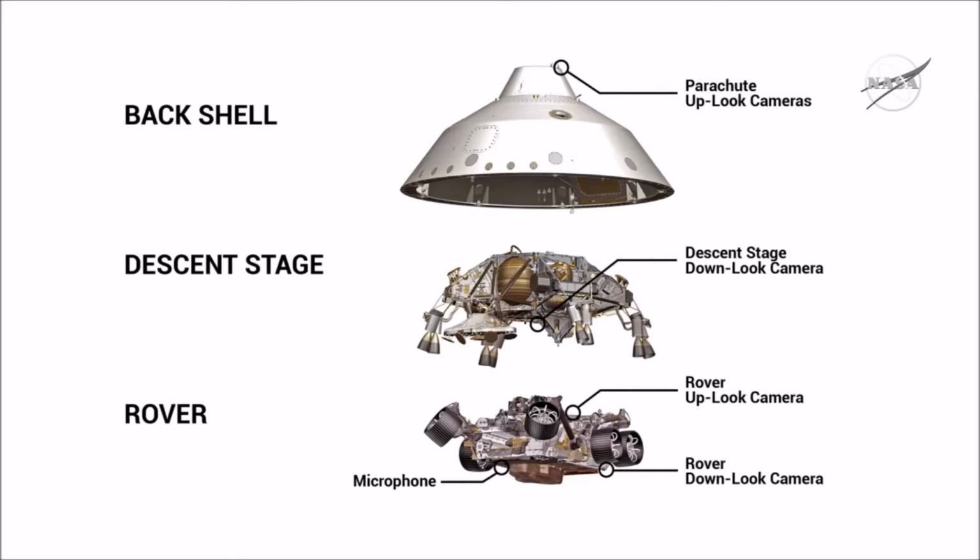Now, one of the cameras stopped operating coincident with the mortar fire when the parachute was deployed, and that's to be expected. It is a very high dynamic environment, but luckily the other 2 cameras continued to operate as expected and captured some amazing footage of the parachutes inflating in that Martian atmosphere.